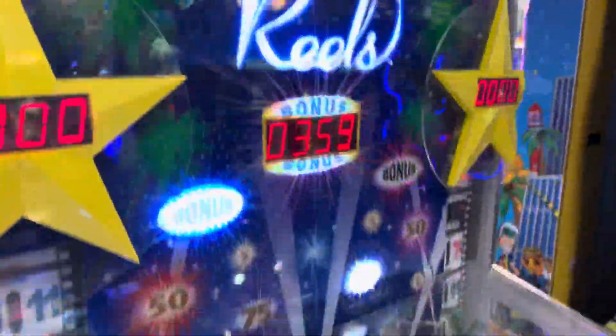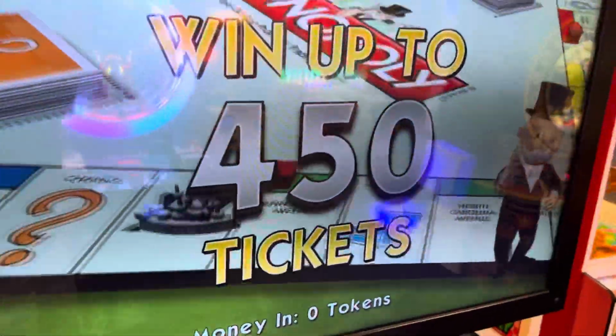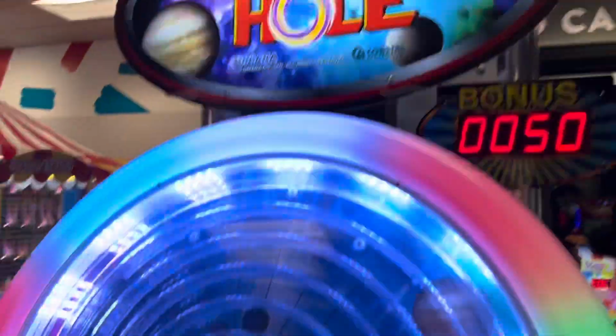It's pretty rare. Here is Hollywood Reels. Jackpot's $3.59. It's a fun game. Here is a Treasure Quest wheel. This one looks very nice and clean. Over here is the Monopoly. We went up to 450 tickets, which is pretty good for a Chuck E. Cheese jackpot. Here is Black Hole. They have it here. It's only 50, and this is like a terribly hard arcade game. Here's a Monster Drop right there.